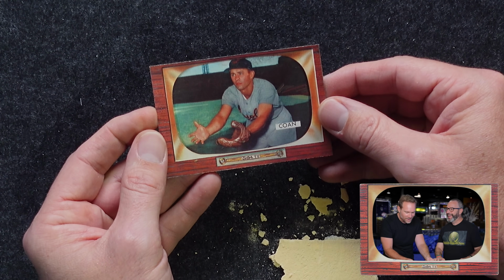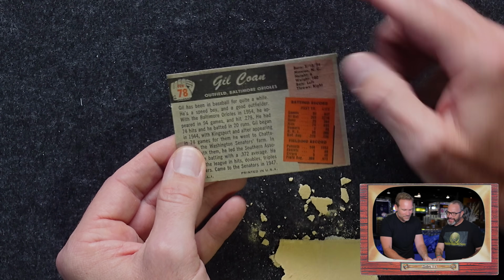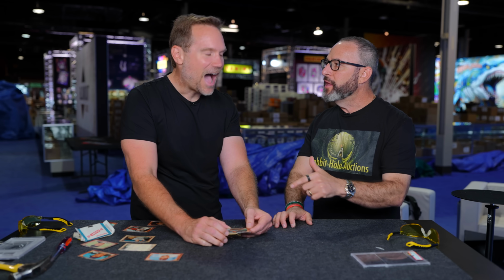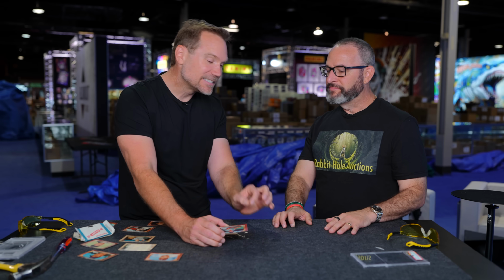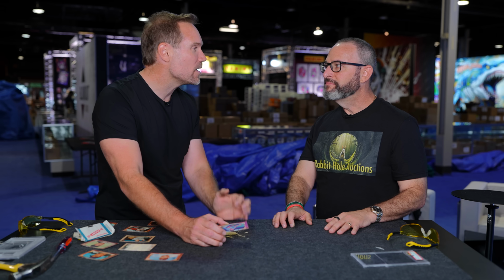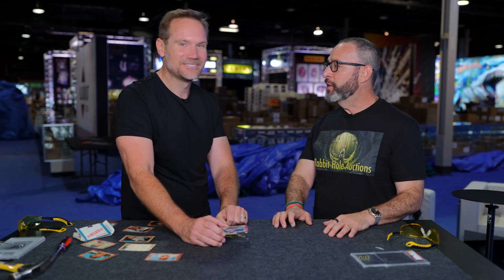No, Cone. Okay. I saw Gil. I thought we were going to get Gil Hodges. When I opened the pack, I saw the name Gil, and I'm like, we've got Gil Hodges. When you actually turn the cards over, you see the first name only. Would've been great. We didn't get Gil Hodges. Would have been nice to get a Brooklyn Dodger.